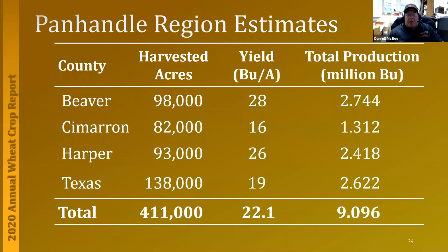Just because there's quite a bit of, I saw a lot of circles of double crop wheat behind milo, corn stalks. So that's why I raised the yield a little bit to 19 to compensate for the 14, 15 bushel dryland wheat. So my total is 411,022 bushel, 9.09 million. Thank you, ma'am. Thank you, Daryl.